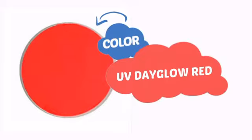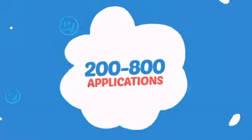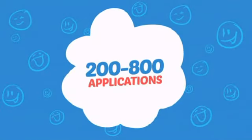With a high-quality color, it's the perfect way to get the perfect look. Wondering how many faces it can paint? How about up to 800? Just think of all those happy faces.